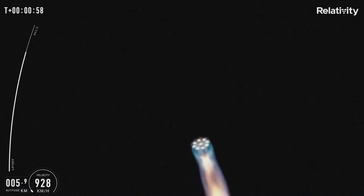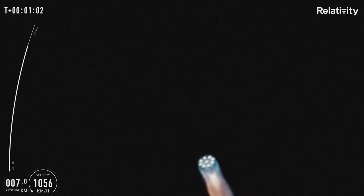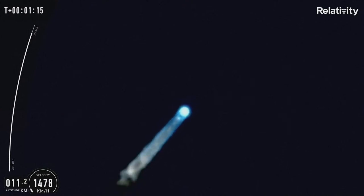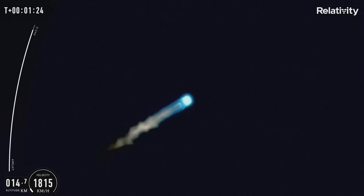Direction over the Atlantic Ocean. Our next ascent milestone is max Q, around 80 seconds. Terran 1 is supersonic. Get telemetry switch over at the ground station. Max Q.